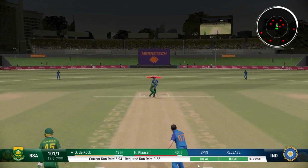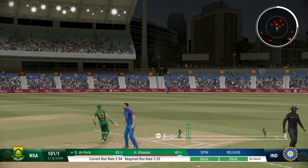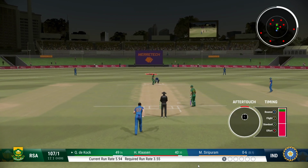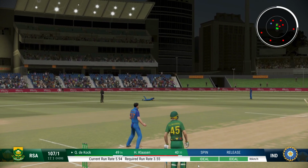Drake from the north end. Middle that one. Great timing. That was timed very, very well. Great shot, driven down the ground and flew over the boundary. Wait on. Brilliant diving stop.